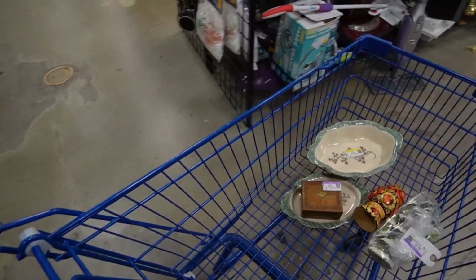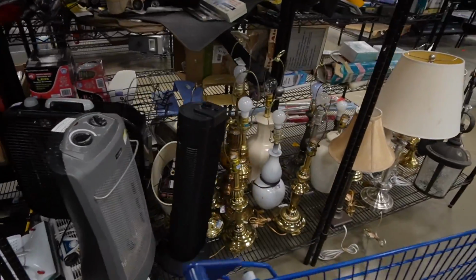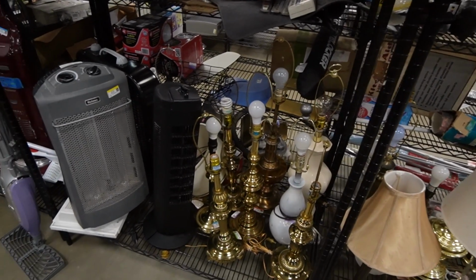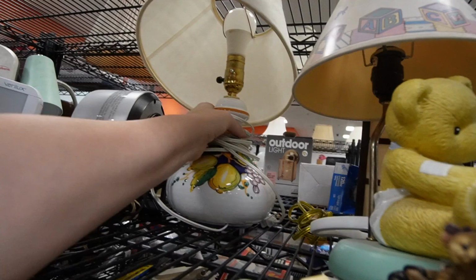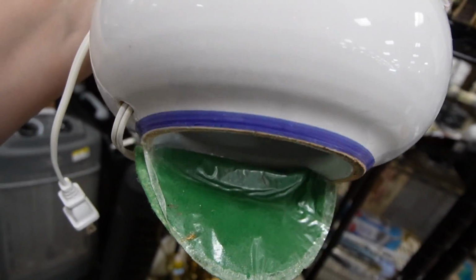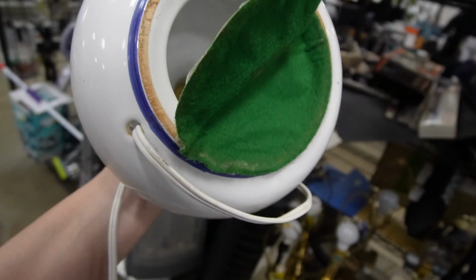I am going to swing by the lamps real quick. I've never really found much in the lamps, and I don't think today is going to be any exception to that. Back here does look like it might be Italian, so maybe I'll take a closer look at that. Move over, little teddy bear. The shade does not do it justice. I think you're going to be able to see it, but on the far side it actually says Deruta, and so this might be a candidate for picking up.